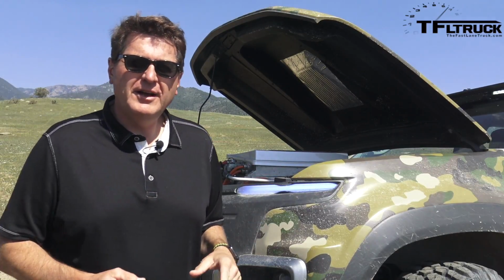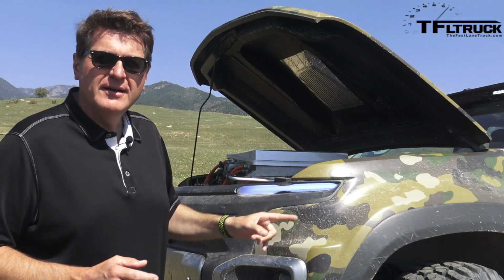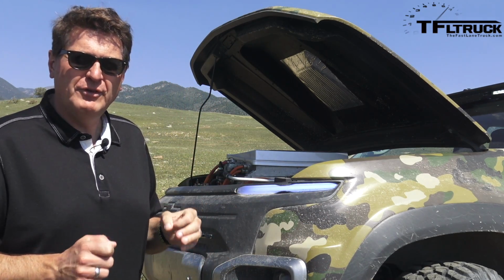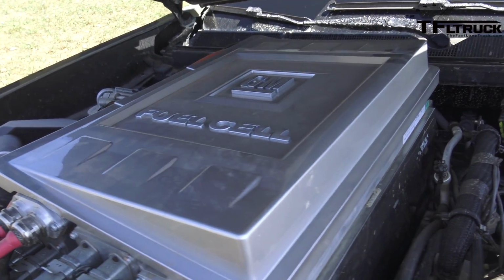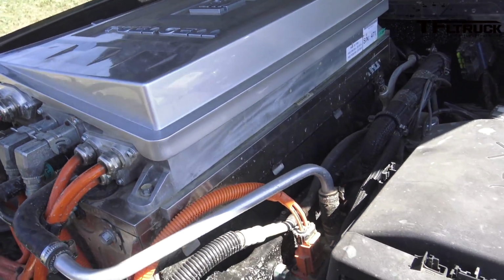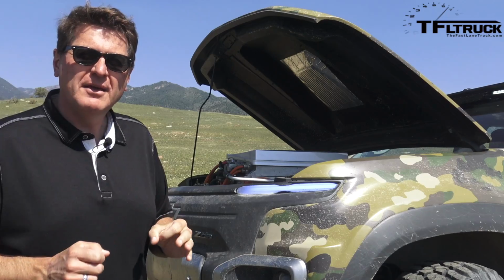So what's under the hood of this Colorado is what makes it very unique. It's that right there, a GM Gen 0 fuel cell. And what you're hearing is actually the compressor feeding oxygen through that fuel cell that uses hydrogen to power the vehicle. And what comes out the tailpipe is nothing but water.